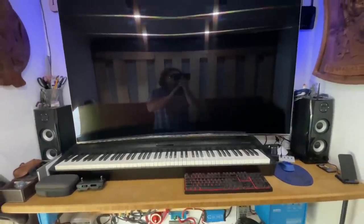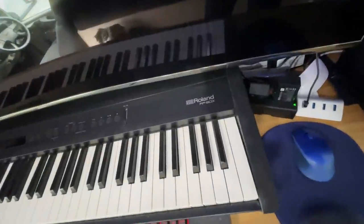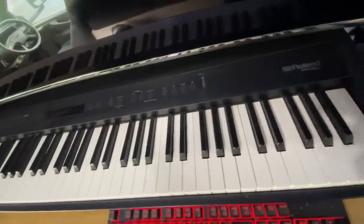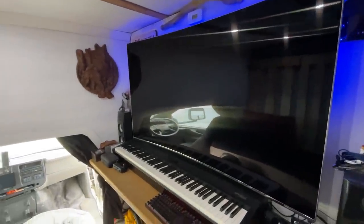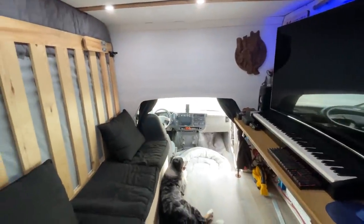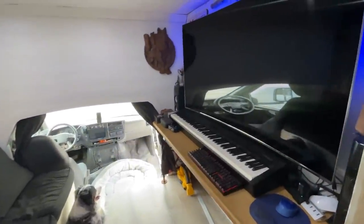Over here I have my 6 foot desk with a full size keyboard piano and a 65 inch curved 4K TV, which I use for video editing and watching videos. I use a Roland FP60X, which is a full weighted realistic piano keyboard. And this TV might seem big for you, but it's the perfect size for this space as I'm laying in bed or lounging on the couch. Typically when I edit videos, I would actually sit on the edge of the bed and work.